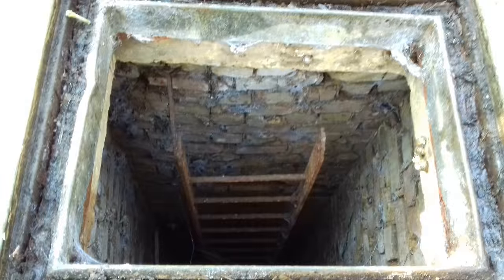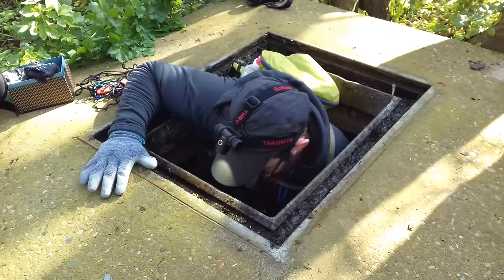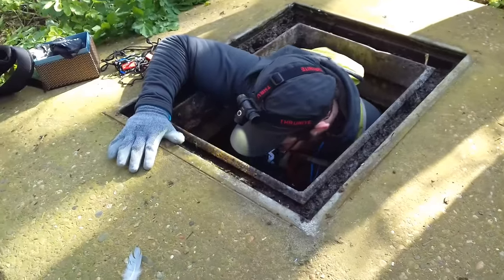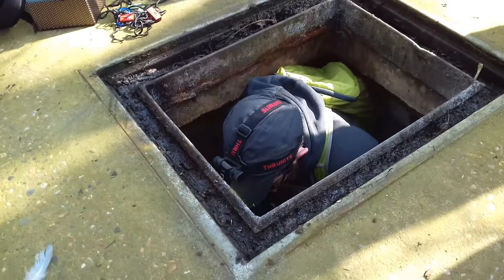Right, we're going to try and get the emergency escape shaft hatch open and hopefully get inside this thing, have a butcher's. I think that's how deep it is. Could be 6 foot. This is Tom going down. There's nothing breakable in that backpack.